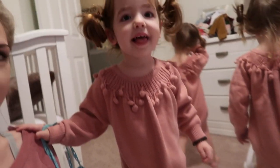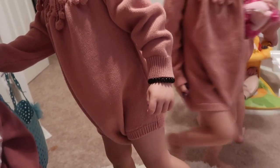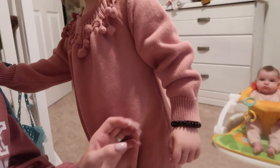Wow, look at Scarlett stand being a little show off. Oh, now she's all done. Show them your wrist again. They all play with these right here. Those hair ties that don't leave a crease in your hair, but I love them and they like to wear them on their wrist. So they call them their wrist. Okay, let's go, guys. Let's go get your shoes on.